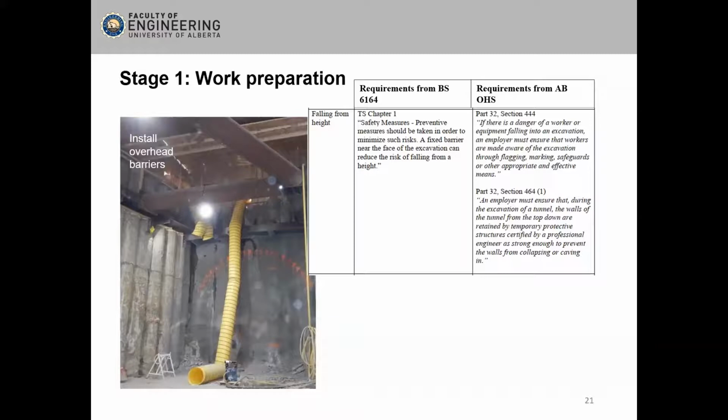Besides, Part 32, Section 444 of the Alberta OHS Code is referring us to do something similar. If there is a danger of a worker or equipment falling into an excavation, an employer must ensure that workers are made aware of the excavation through flagging, marking, safeguarding, or other appropriate and effective means. And Part 32, Section 6464, one has some message too regarding this as well.